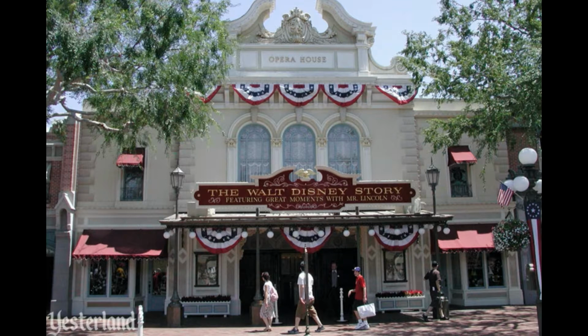Originally focusing solely on Mr. Lincoln, his state, and with an audio animatronic giving a long speech about our country, the show changed several times, at one time instead being a showcase of Walt Disney himself. The ride has gone through several iterations before its current form, which focuses again on Mr. Lincoln.